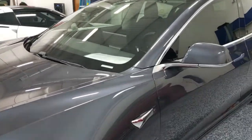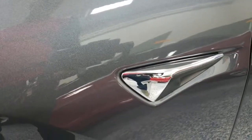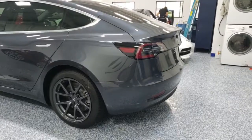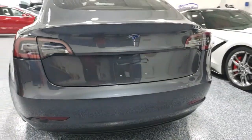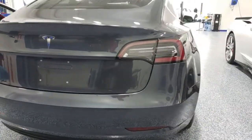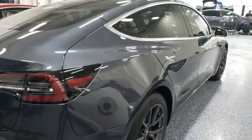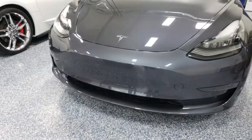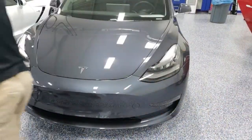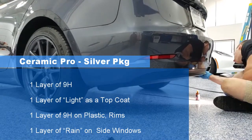So I'm trying to get some close-ups of how nicely the clear bra is wrapped around the edges, and to see the additional shine that's being provided by the application of the Ceramic Pro ceramic coating. Without going back and looking it up, I believe we get a base coat of Ceramic Pro and 2 additional layers of what they call a clear coat. So when I'm stopping in here this day, they're putting, I think, the final layer of clear coating on the Model 3.